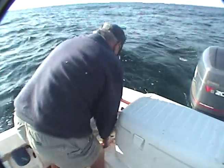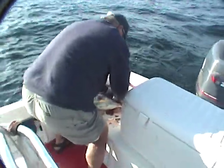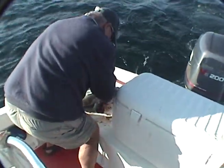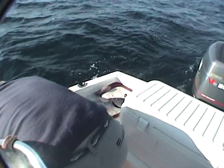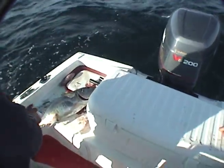So what's the general consensus on the bluefin population? They feel that there's a million little ones around. The big ones, I wouldn't say they're endangered, but they're just not here in the numbers that they used to be. Wash them out real good again, and I'll put them on ice.